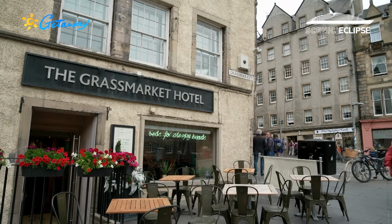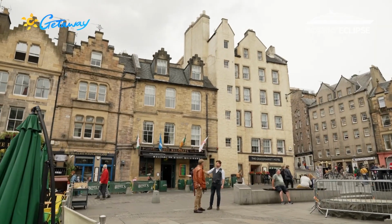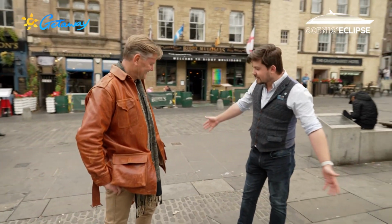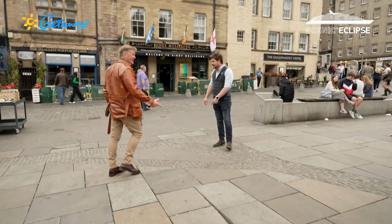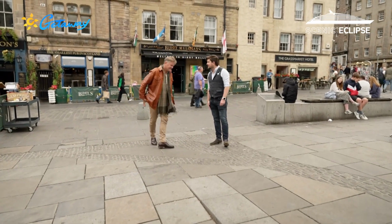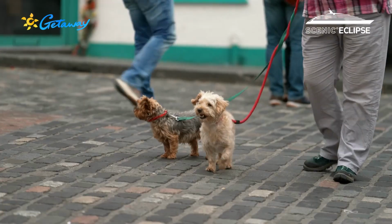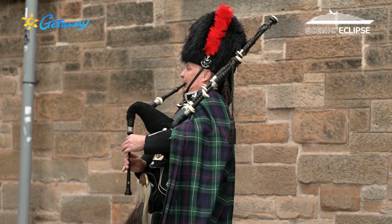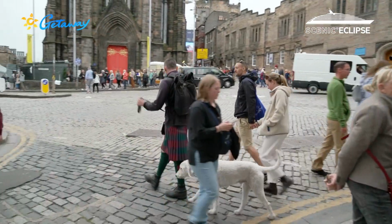The Grassmarket also has a more colourful past. If you've got a wide open space like this, you need entertainment, and that entertainment is executions. Here on this spot, this is where the gallows stood for the city. You can see the layout. So this is the... The shadow of the gallows would have cast. Yeah, wow. Thankfully these days, the only things hanging in the Grassmarket are great Scottish wares.